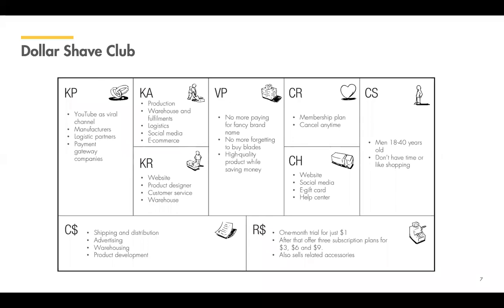The other partners are also logistic partners, because if you tell your customer that you promise they'll get the product within 4 days or within the next day or within 2 weeks, you need to have a very reliable business logistic partner. Next, the payment gateway is another partner that they need in place, because they wouldn't want to build it in-house. Having payment gateway companies allow these companies to focus on what they're good at, economy of scope, and at the same time economy of scale, while Dollar Shave Club can focus on offering value to customer.